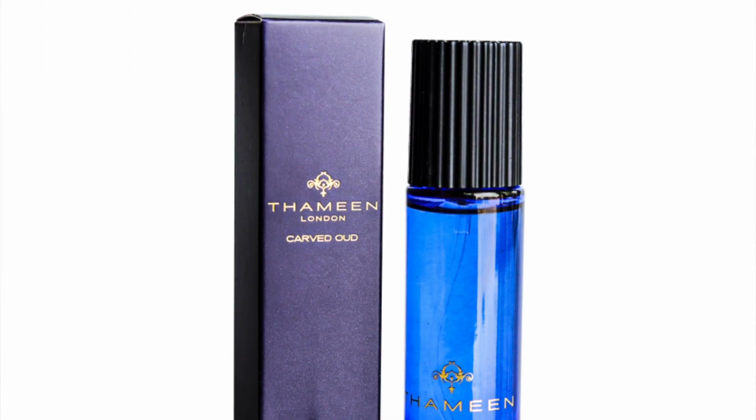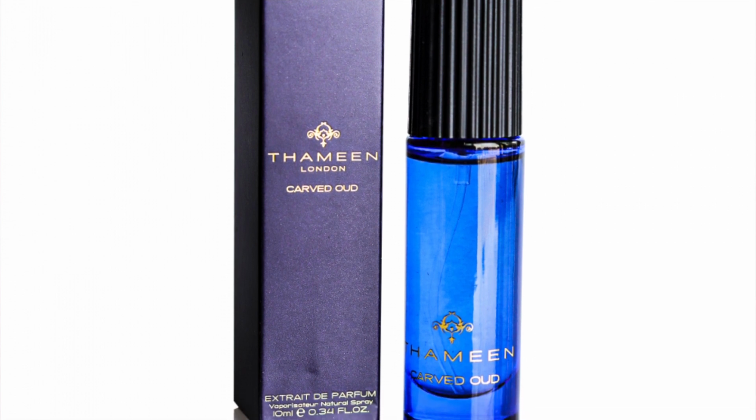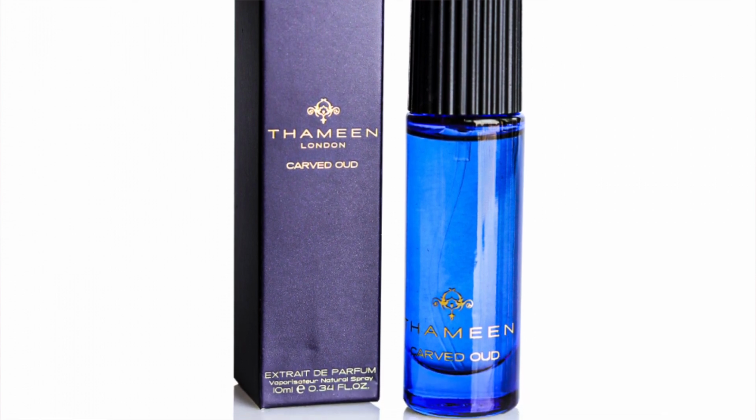So 100 mils is full size and you only get 10 mils you think, but the 10 mil retails at 60 quid. So just think of what the price might be for the 100 mil version. But yeah, if you were thinking of trying a Roja perfume, at a very reasonable price, within this advent calendar you get to do so. That is awesome. The next product is the Tamim Carved Oud. 10 mils you get, 100 mils is full size. This is so full of very, very niche perfumes, isn't it?